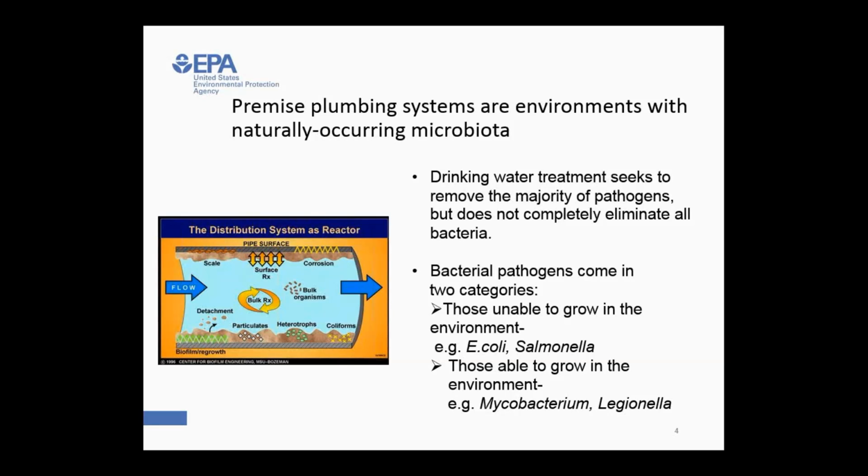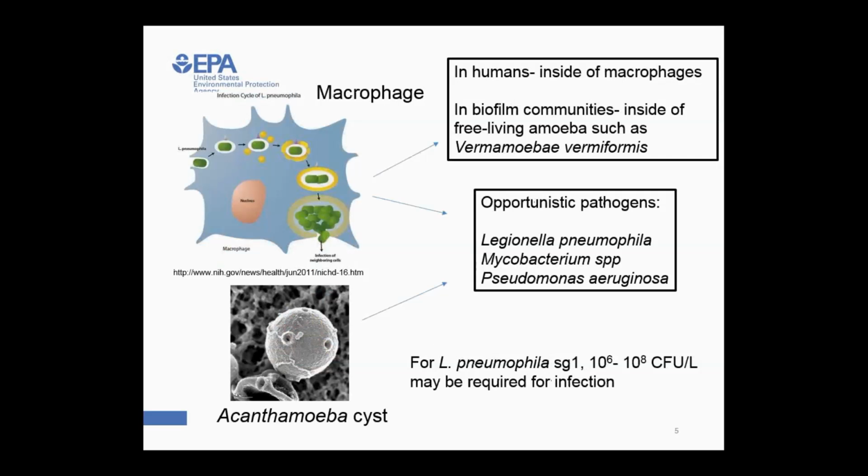Really, we can divide bacterial pathogens into two categories. Those that are unable to grow in the environment, ones that you might be familiar with, E. coli and Salmonella, tend not to grow, although there are perhaps some cases, but in general they just don't amplify in environmental conditions. Whereas there are other pathogens like Mycobacterium and Legionella that are able to grow in the environment. Again, Cesar talked a little bit about the ecology of Legionella. This slide shows that these pathogens like Legionella and Mycobacterium and others have characteristics that make them well adapted to living in these premise plumbing environments.